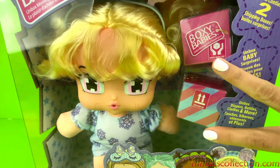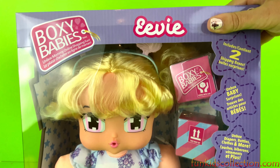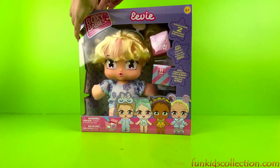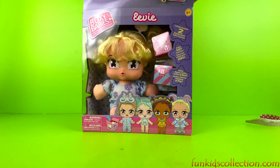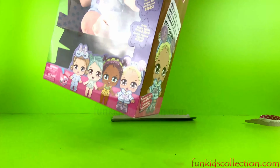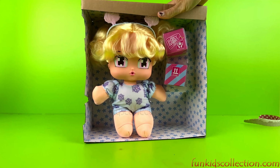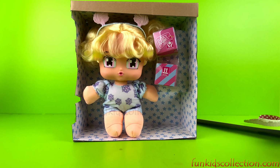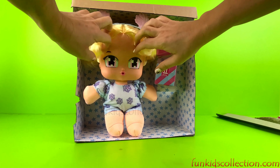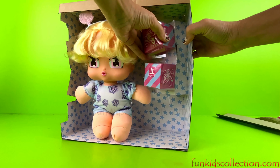We're gonna see two delivery boxes as well. Let's see what's hiding inside. Let's unbox Eevee. Wow! Eevee baby is so beautiful. She's so cute. She's got a tiara, and she's got blonde hair and two ponytails. Let's remove her out of the box.